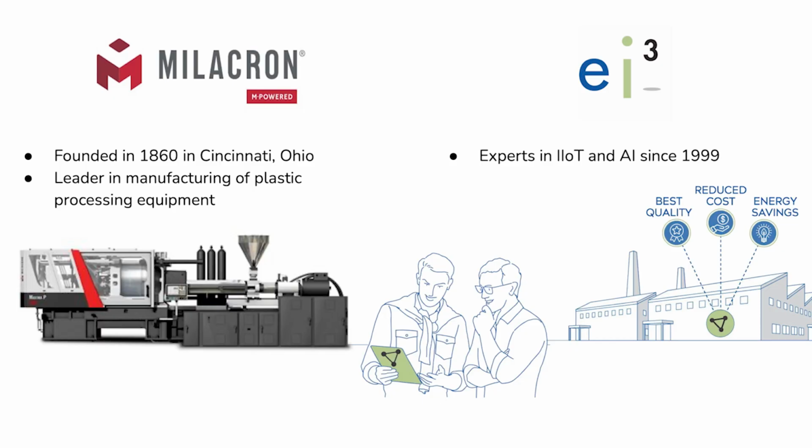We chose to work with our largest press supplier, which is a company by the name of Milacron. Again, another company that's been around forever. We went to them and said this would create a competitive advantage. There was nobody in the world of injection molding that was doing IoT per se. So we gave them our vision. They liked what we were talking about, thought it was a service they could sell. And so they partnered with a company by the name of EI3. And the EI3 really was the team that was able to put the data scientists behind it.